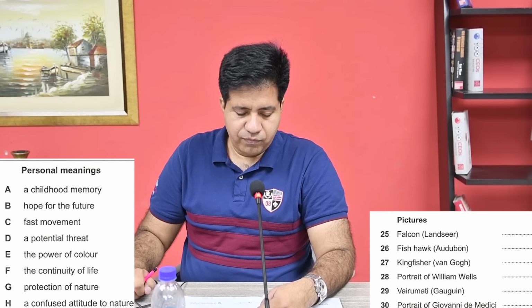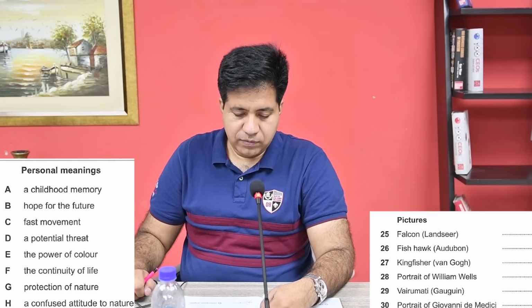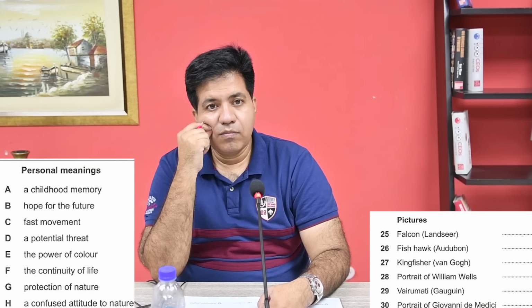There's Gauguin's picture Vairumati. He did it in Tahiti. It's a woman with a white bird behind her that is eating a lizard. And what I'm interested in is what idea this bird refers to. Apparently, it's a reference to the never-ending cycle of existence.